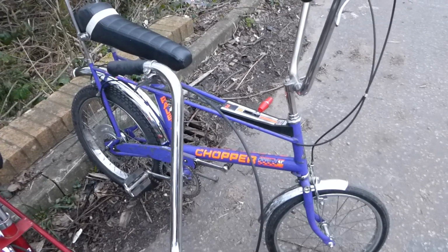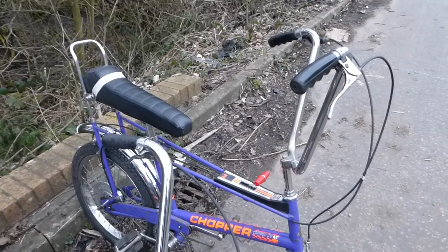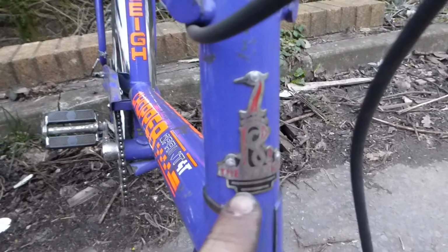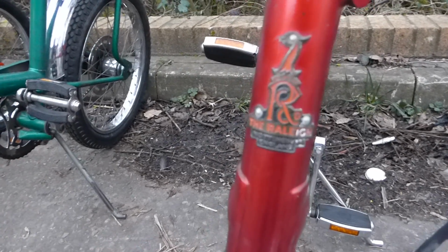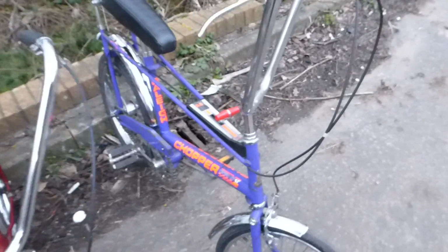You can see this one, well, this is actually an Irish one, so you can see the badge. The difference being the Irish ones have got these lines there, and the Nottingham badges actually say that on there instead, you know, Nottingham, England. So yeah, if you see that badge, you know it's Irish. So this was made in the Irish factory.